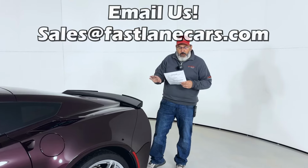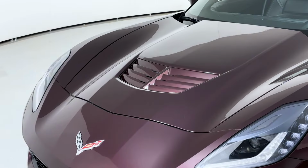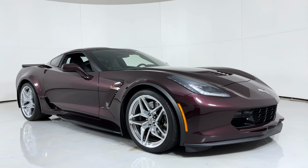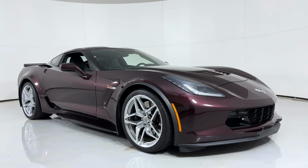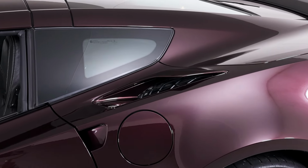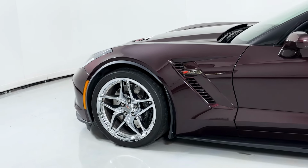And this is the rare black rose metallic exterior with the black leather interior. You can see the paint. When it's dark out, it kind of looks black, but when you get up close to it, it is a super cool metallic red color. Like a burgundy. Gorgeous. This is an instant classic. You know it's going to be a classic, with this kind of horsepower, this kind of performance.